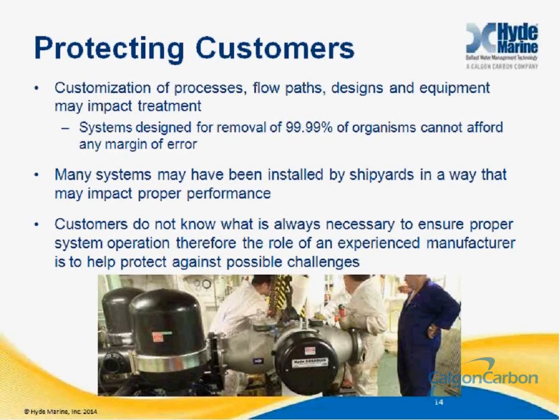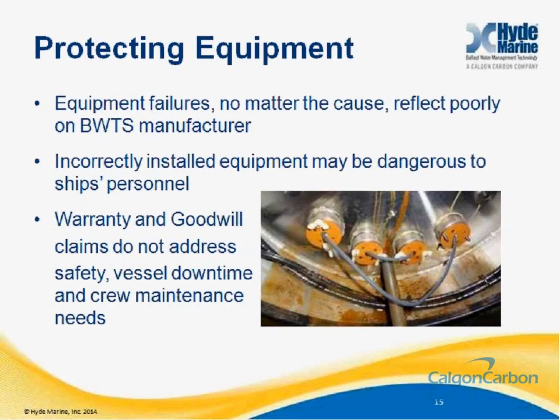The critical point here is that customers don't always know what the system needs in order to operate correctly. It is incumbent on the manufacturer to ensure that the shipyard or installer has sufficient guidance to install the system, and that the system is installed in accordance with these guidelines. A failure to do this, installing to the guidelines of the manufacturer, will impact both the manufacturer and, unfortunately, the operator. Failures of the equipment to work properly, no matter what the cause, reflect poorly on the system performance and the manufacturer. Warranty claims and other goodwill claims, regardless of fault, are perceived as failures of the equipment to operate in the marine environment.